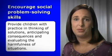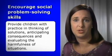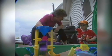And provide children with practice in thinking of solutions, anticipating consequences, and evaluating the harmfulness of situations. Do this by concretely discussing different situations and their consequences with children before they happen.